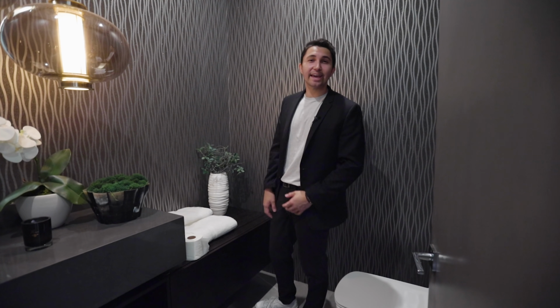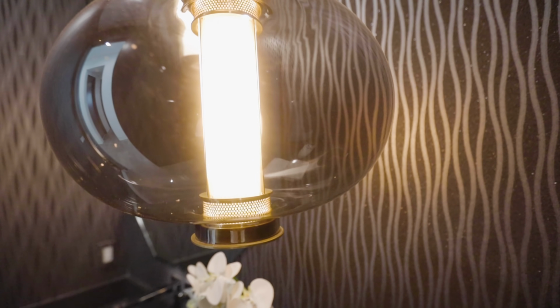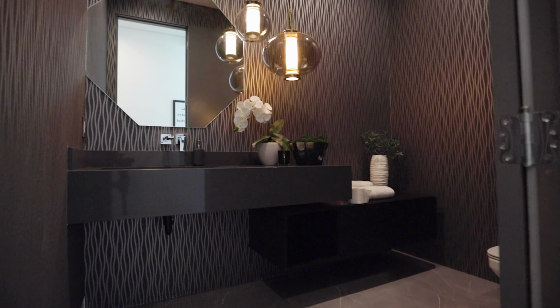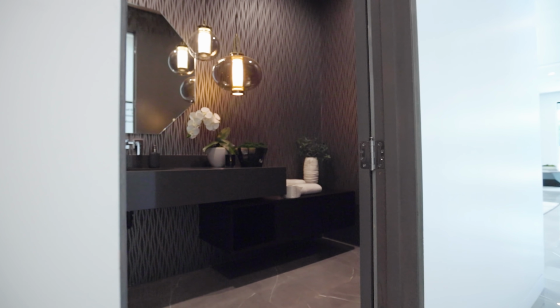Something that will definitely catch your eye as well are these wavy patterns on the walls with some sparkling features, and these large bulb light fixtures hanging down from the ceiling. Out of the powder room, let's finally show you where you would spend the most time in this home, the main living space.